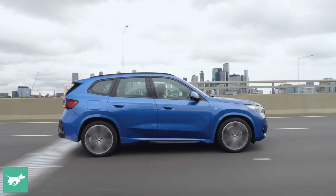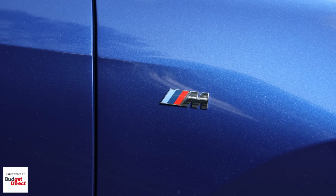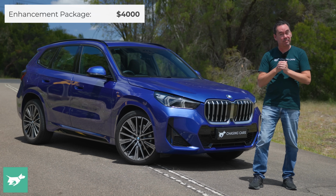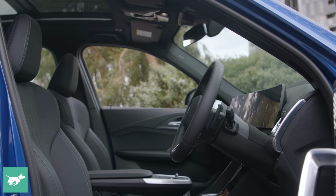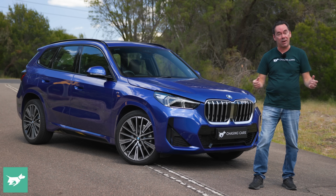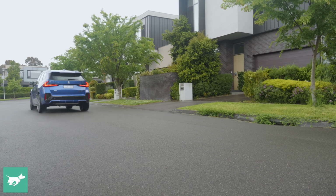But there is a little bit more to this particular example. It is the M Sport, which is a little bit more expensive, and it has an enhancement package which also trumps up the price. So by the time you add 20-inch wheels, adaptive sports suspension, leather Vernasca trim, the panoramic glass roof, and more, you've added $11,800 to the bottom line. So on road, this particular example sails north of $80,000.